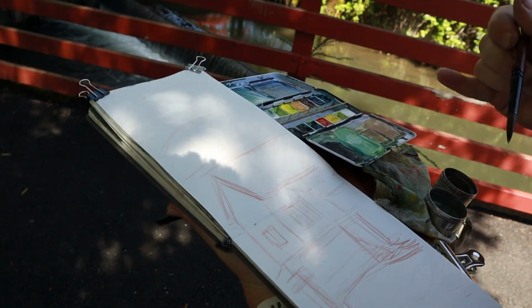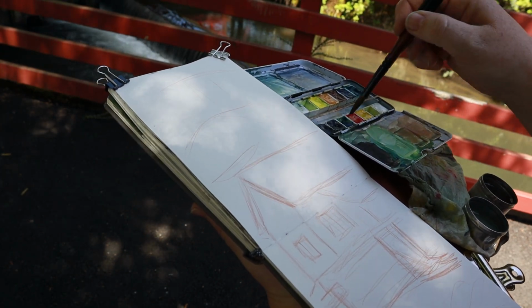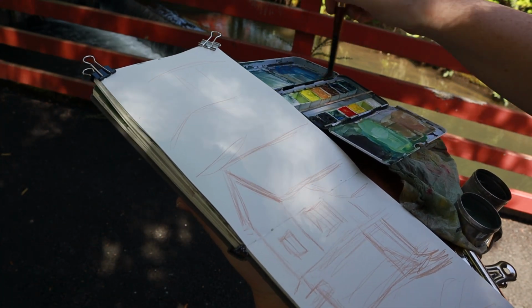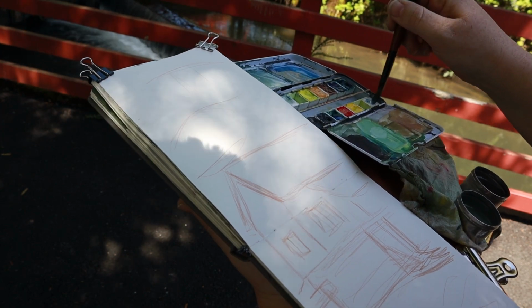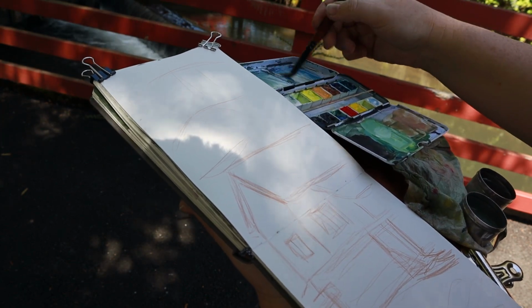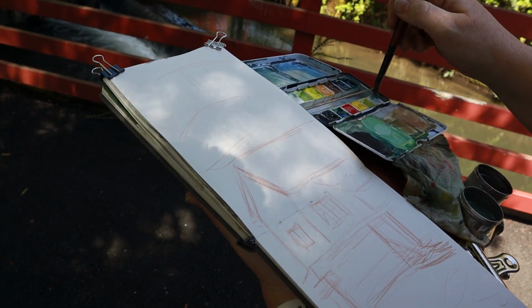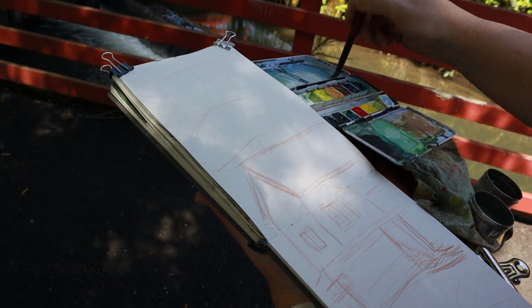So I'm going to work back to forwards. So I'm going to mix some color for the sky first, get some of my cobalt blue, and then let's do some zinc white. These are both by M. Graham, which are actually made in Hubbard, Oregon. So it's really not far from this location where these paints are manufactured.